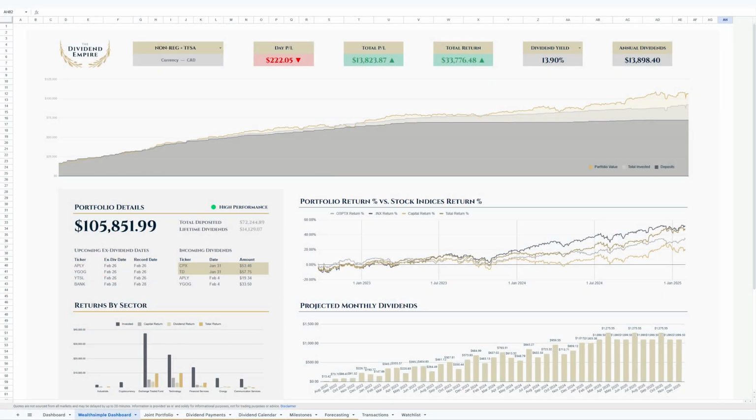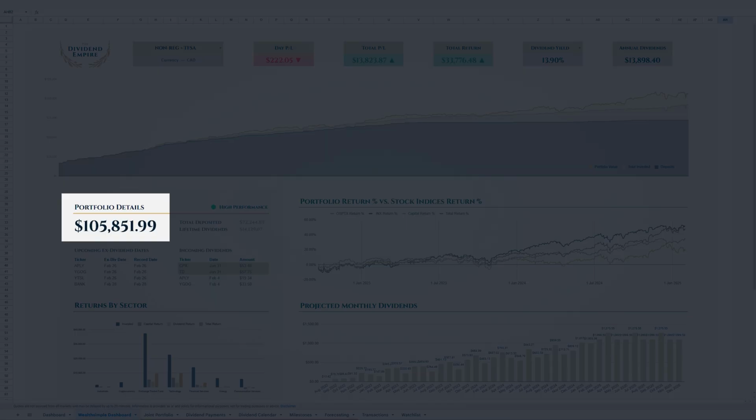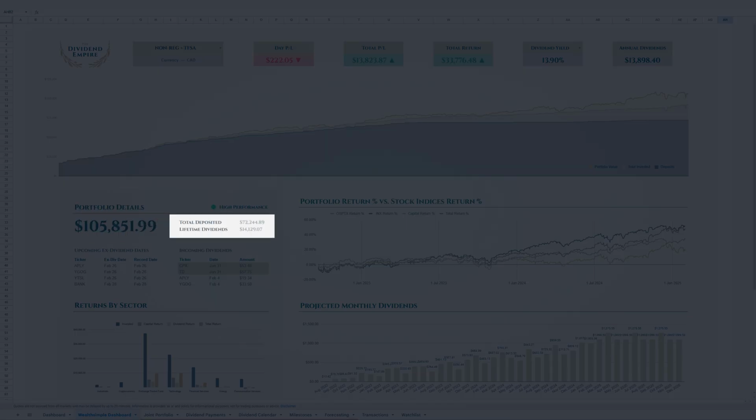If you've been keeping up with the portfolio review videos, you'll notice that the dashboard looks a bit different here. It's a little bit simpler and cleaner, giving some of the charts a bit more room so that they're easier to read. So to start, we can see that the portfolio value is at $105,851.99. For the total deposits, it's at $72,244.89, and the lifetime dividends received in the account since inception is at $14,129.07.